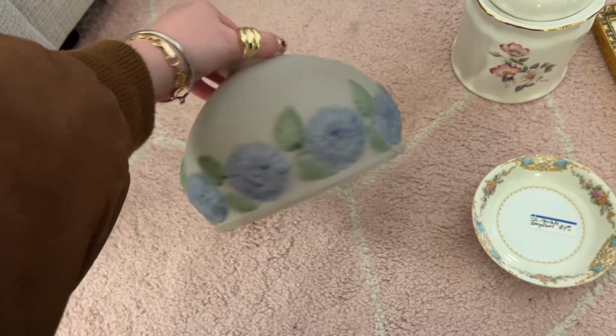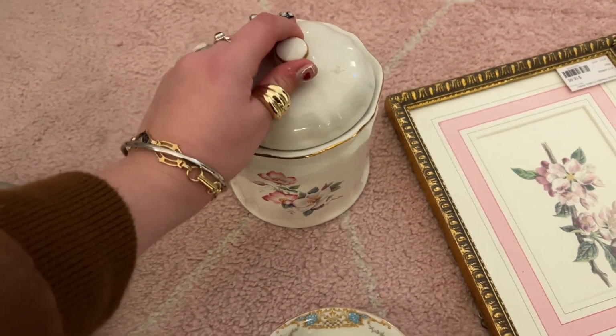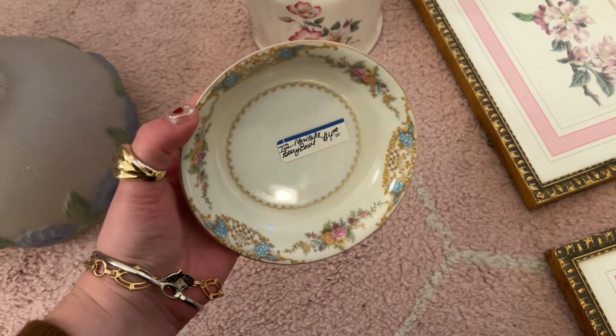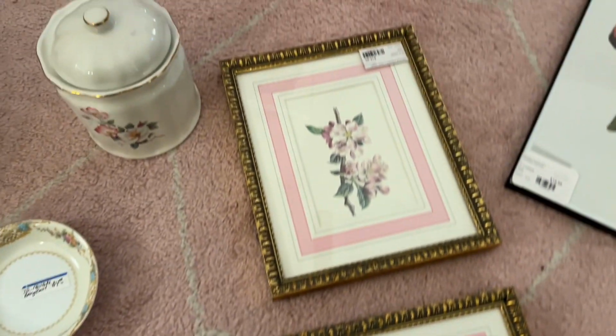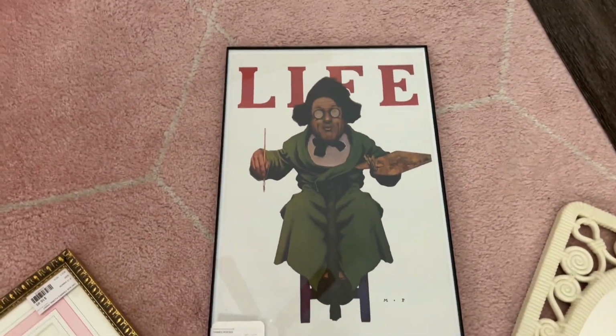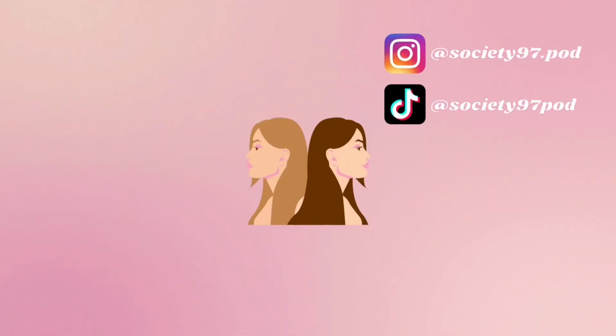Here's the lampshade. This is the little storage thing I was talking about. This is the little jewelry dish I was saying. And then those are the two pictures. I think I showed all this other stuff, but just in case. Ta-da!